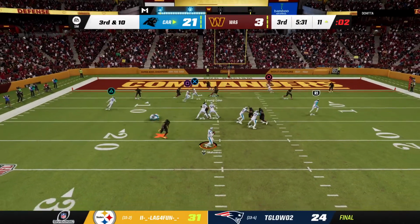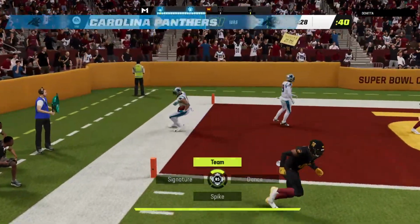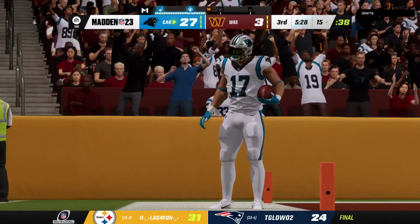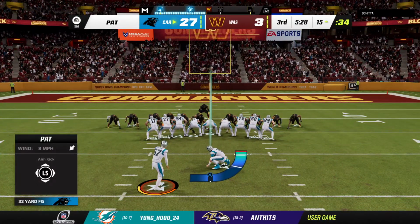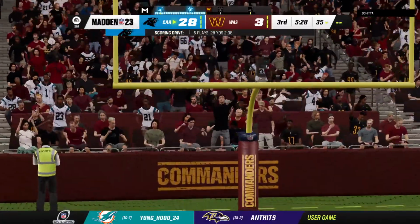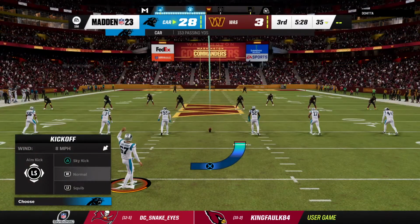Throwing is Mahomes on 3rd. Firing quickly here, and that's complete. Touchdown, Panthers. Tommy Trimble, a beast in the red zone with his 2nd touchdown of the game. And the Panthers take advantage of the short field and finish it off with a quick touchdown. Extra point by Blankenship is up and good, and they open the lead up now to 25.